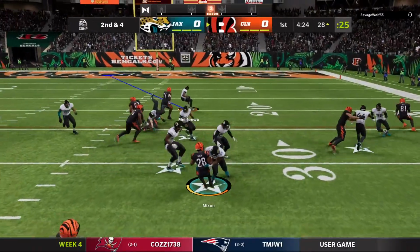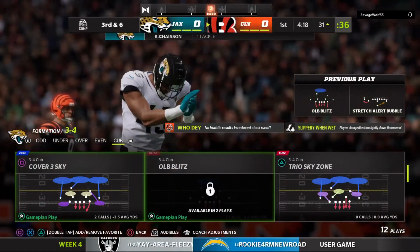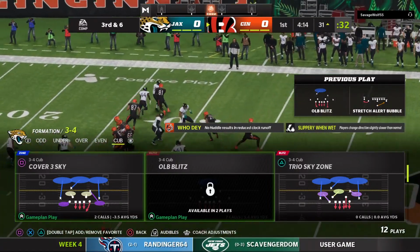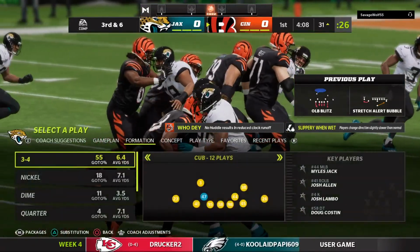Now it's Mixon running right. And he will lose yardage here to the 31-yard line. It'll be a loss of a couple on the play, so now 3rd down coming up. This defense is a difficult one to prepare for, one of the best in the league. They'll come at you from all angles, and they did a nice job there stopping him for a loss.